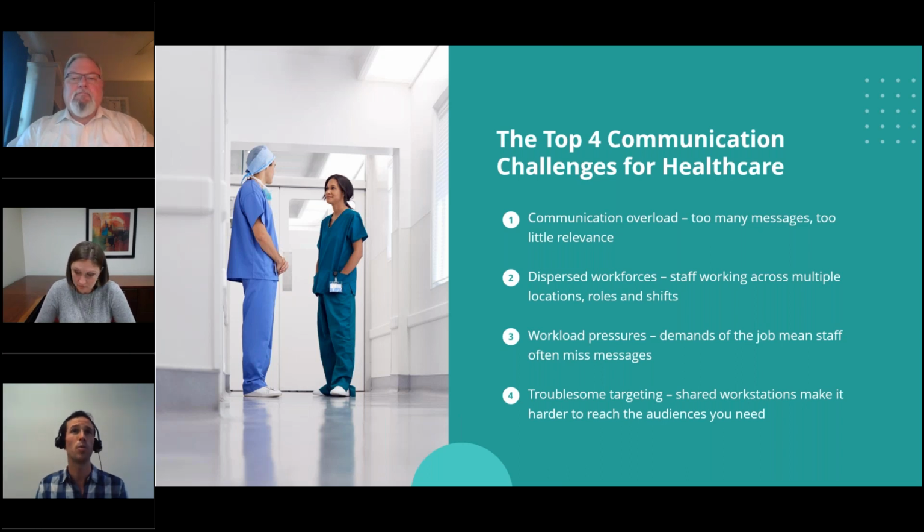The first one was communication overload. There were too many messages with too little relevance being shared. And this is quite similar to what we see in many industries. There's so much information that it's hard to filter what is important from what it's not. The second challenge that we saw was, especially for hospitals and healthcare institutions, we have quite dispersed workforce.